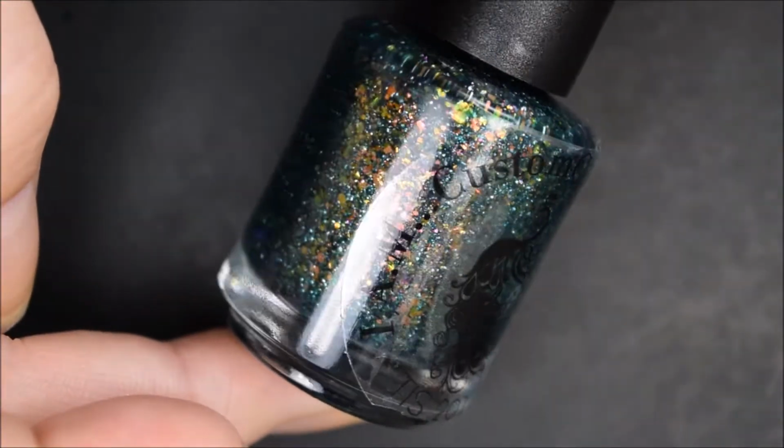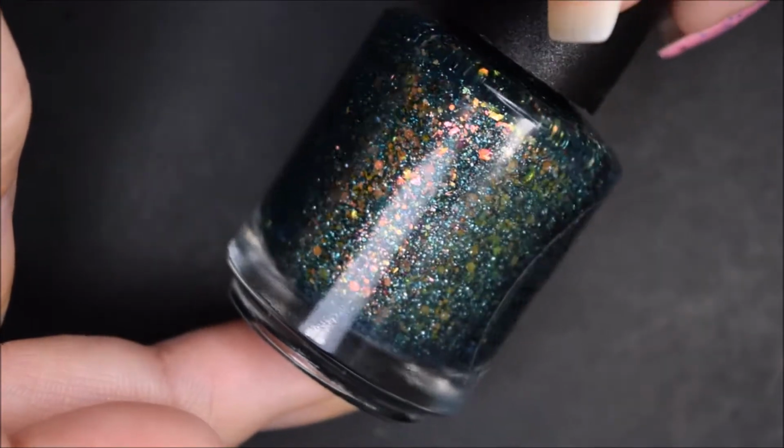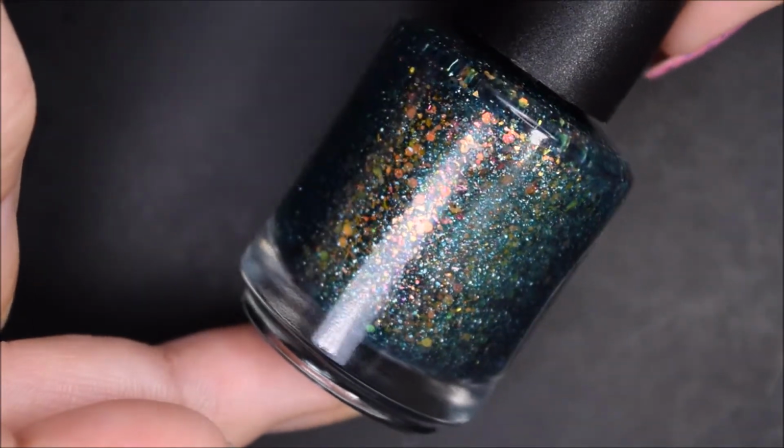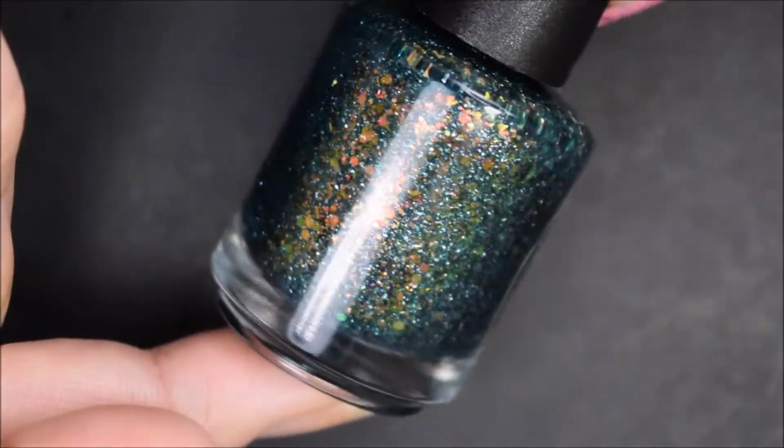I do have 9 polishes here to show you, so let's go ahead and get started. First up is Tree Crabs, and this is a blue jelly base with a ton of different glitters, flakies, and holographic glitters. This also has those larger copper to gold shifting glitter.